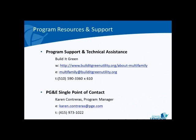So your contact information. For program support and technical support, we are PG&E's program implementer. You would contact Build It Green at multifamily at builditgreenutility.org, or extension 610 in our new office. If you want to chat with Karen, who is PG&E's single point of contact for the multifamily program, her email and her telephone number are here.